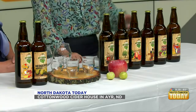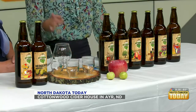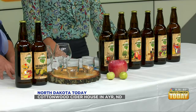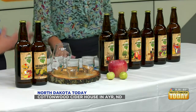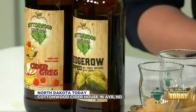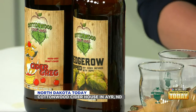Well, that's cool. And you've got College Try. That's a dry wild ferment. And Hedgerow Hopped. It is a dry cider that we add hops to. So it's similar to a beer, but yet it's still like a wine. It's a fairly good cider for drinking. So it's a nice cider.